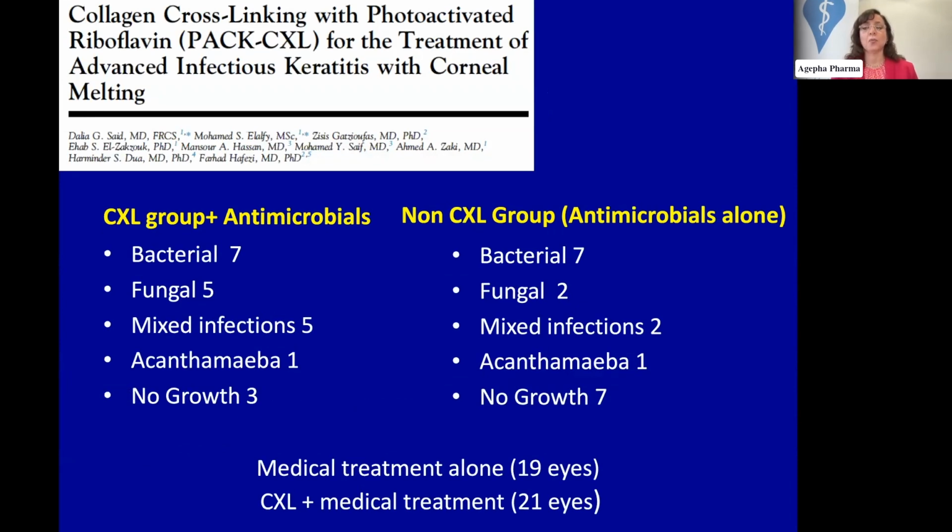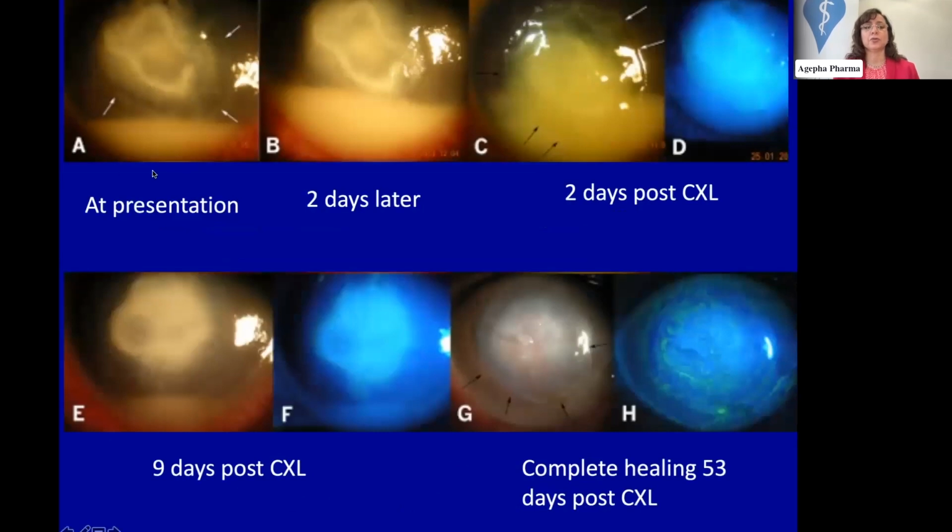However, we found more complications with patients who had antimicrobials without cross-linking. This is one of the patients who had multiple infections. Remember, if you do cross-linking, the hypopyon is likely to increase before it reduces again and completely scars, because the dead microbes are there, and also the immune reaction and the neutrophils are coming, so they cause an increase in hypopyon, and that's called a Herxheimer reaction.